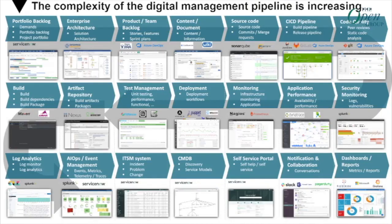Now, the next topic I would like to go through is understanding the complexity of a digital management pipeline.